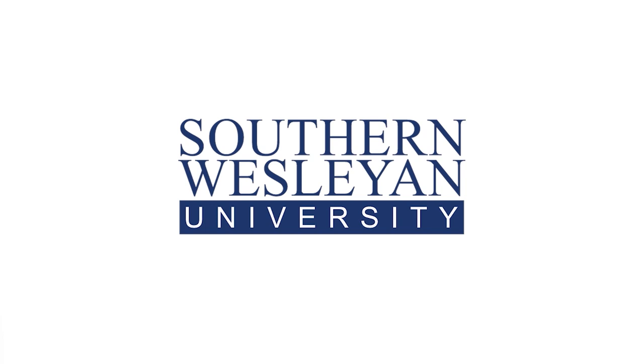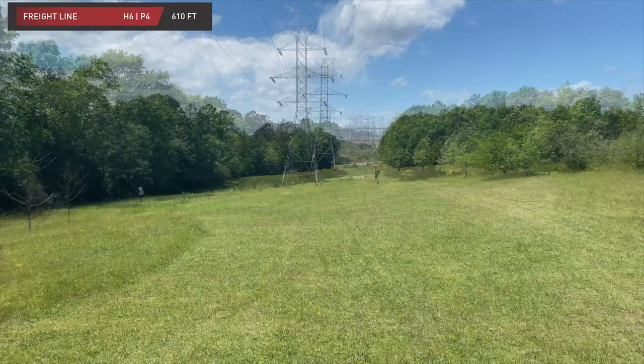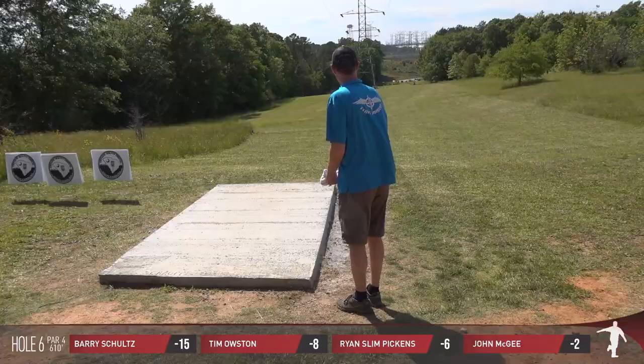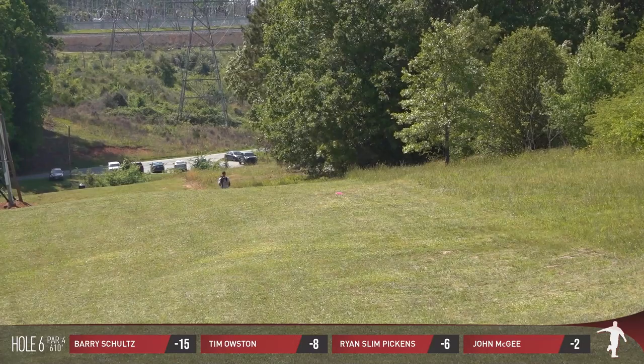And these guys are going to move over to hole 6. Again, big shout out to Southern Wesleyan University. And hole 6 is the par 4. Now, this is the one hole that's a little bit different than what they played in the morning. Still no Mandos come into play, but this one is a little bit different. They're playing from this shorter tee pad here, as opposed to the long tee pad that they played from earlier in the day.